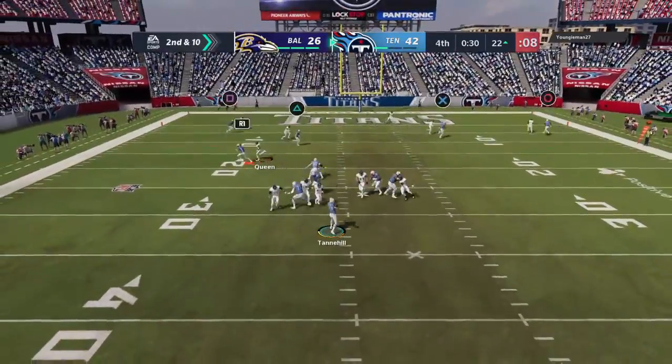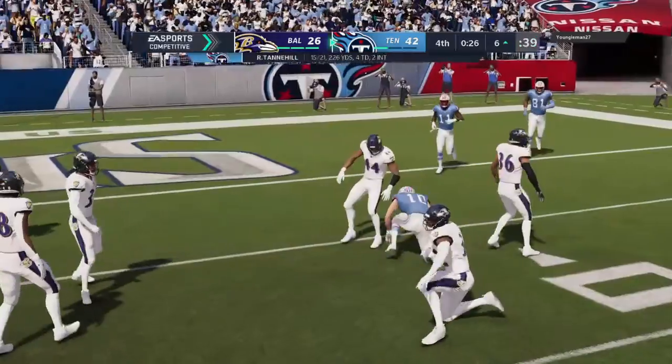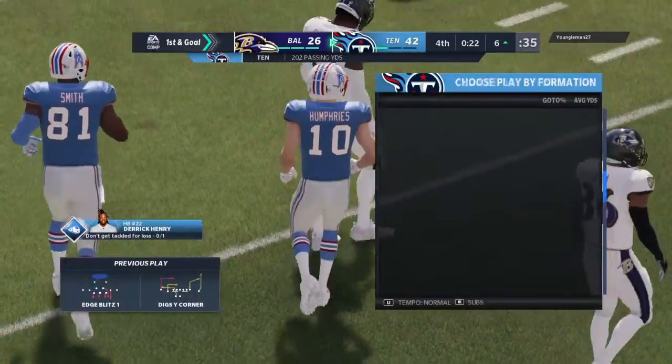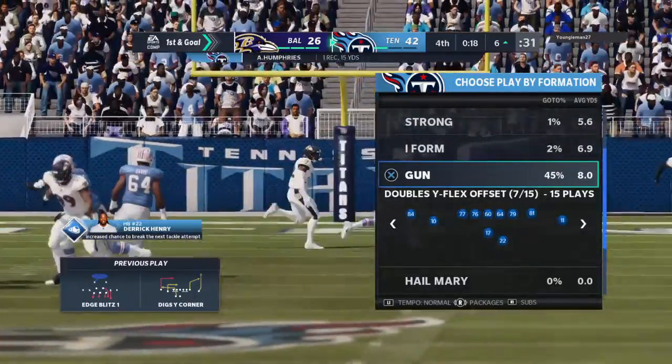A shotgun snap for Tannehill. That's complete. Middle of the field to Humphries. And he will be brought down at about the 6-yard line. The Titans efficient passing on this drive. There's another 1st down. 6-yard line.